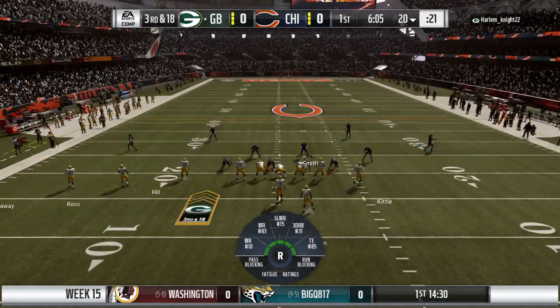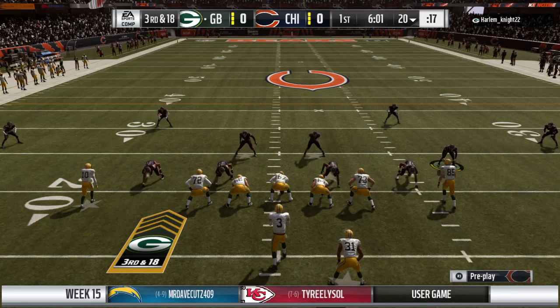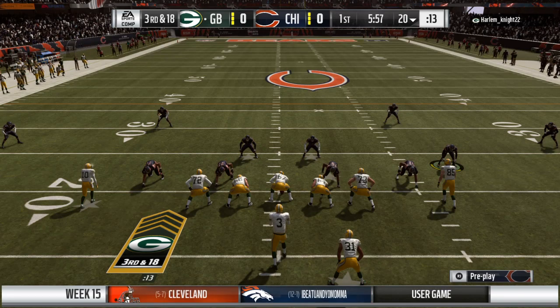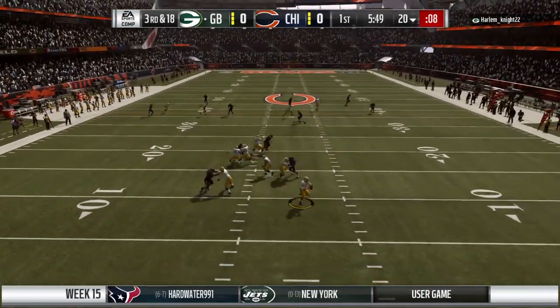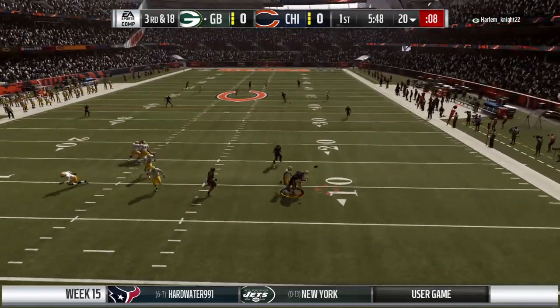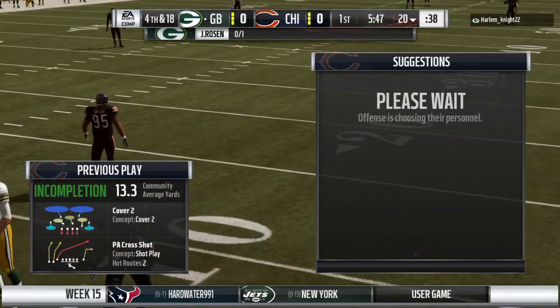This is 3rd and long. Here we go. Blue line. Blue line. Gone. 3rd and long here for Rosen. Flushed out right. And he takes a shot on the release as this will be incomplete.